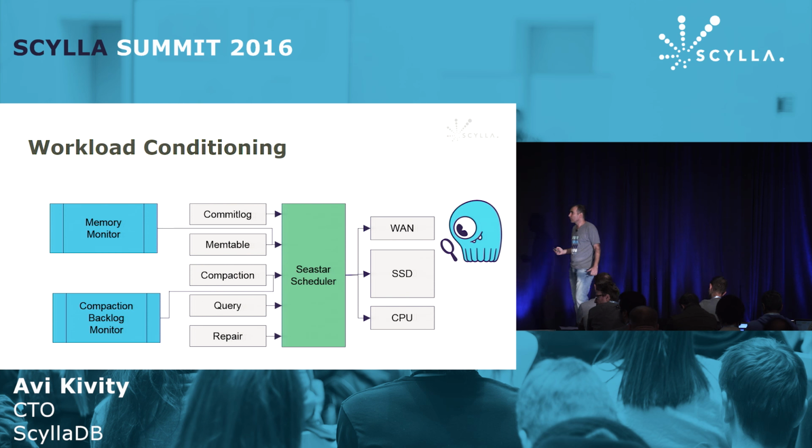And we have the memtable writer. And as we write, the memory gets full with dirty memory. And there is a memtable writer process that flushes the memtable to the disk, creating a new SSTable. And that also has some rate at which it is writing. If it is writing too slow, then what happens is that the memory will fill up, and we will not be able to accept new writes until that memtable is converted to an SSTable.